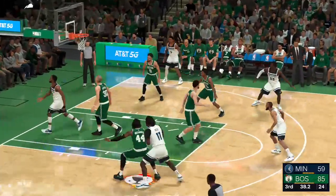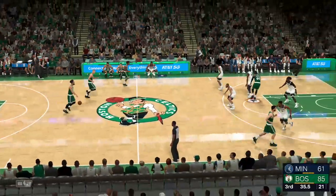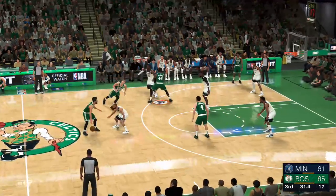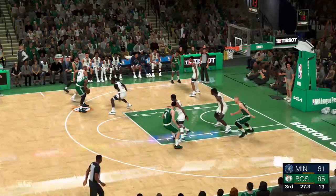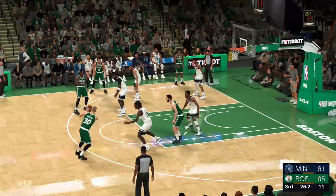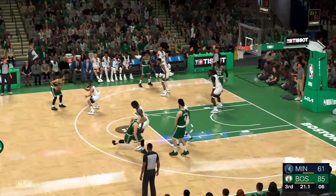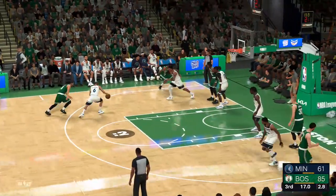Here's Milton. Lays it up and in off the pretty assist. Milton's got 8. They were totally in sync on that play. Targeted the pass beautifully. Outside, Williams. Pass to Hauser. White with it. That's tipped.